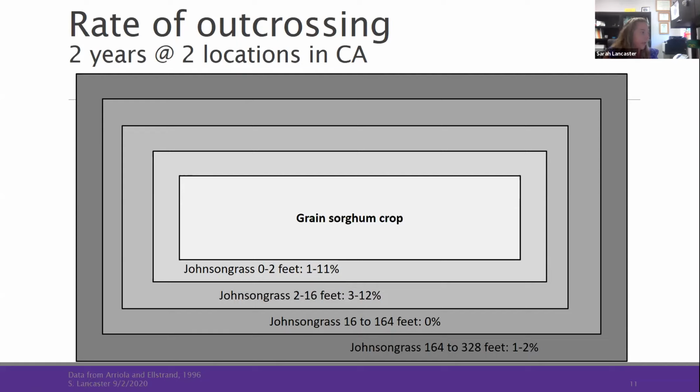So over the 4 locations, the rate of outcrossing of grain sorghum pollen going to the Johnson grass was 1 to roughly 10%. In that 2 to 15 foot range, 3 to 12%. And then they even found in a few cases out here, in their farthest distance, a little bit of outcrossing. So when we talk about product stewardship, it's important, guys, that we think about getting 100% control, okay? Because we're not just talking about saving yield, we're talking about saving the technology.